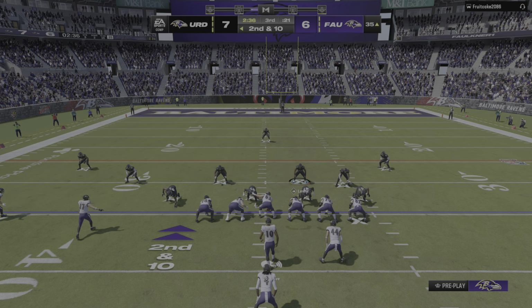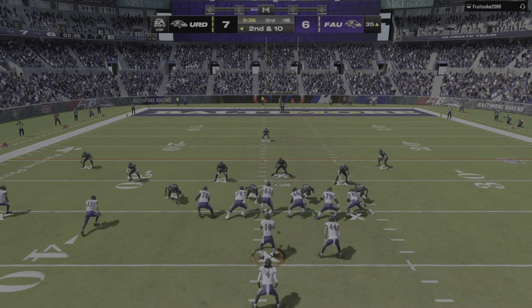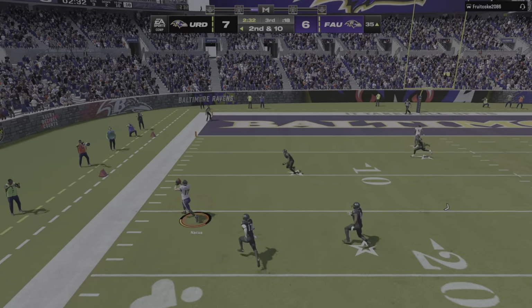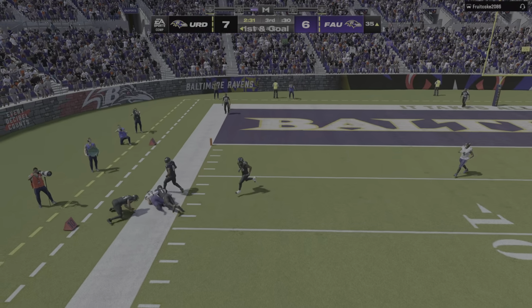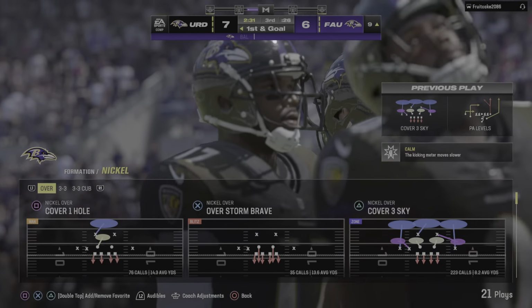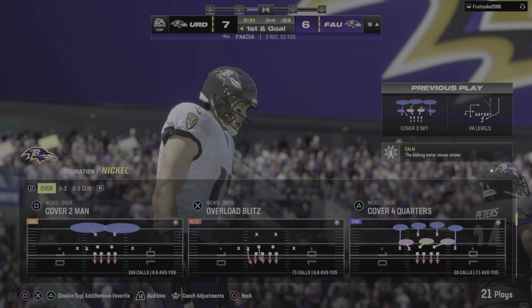A 3rd quarter now, a 1-point game as they line up 2nd and 10. Off the play fake, Love. Going to be taken in here by Nakua. He'll head out of bounds inside the 10. Mark it down at the 9. A good pickup there, 26 yards.